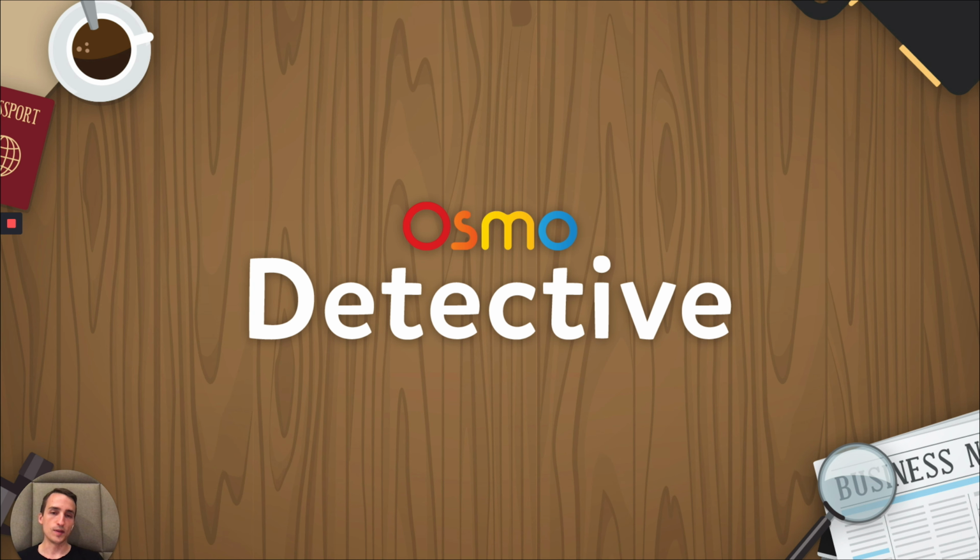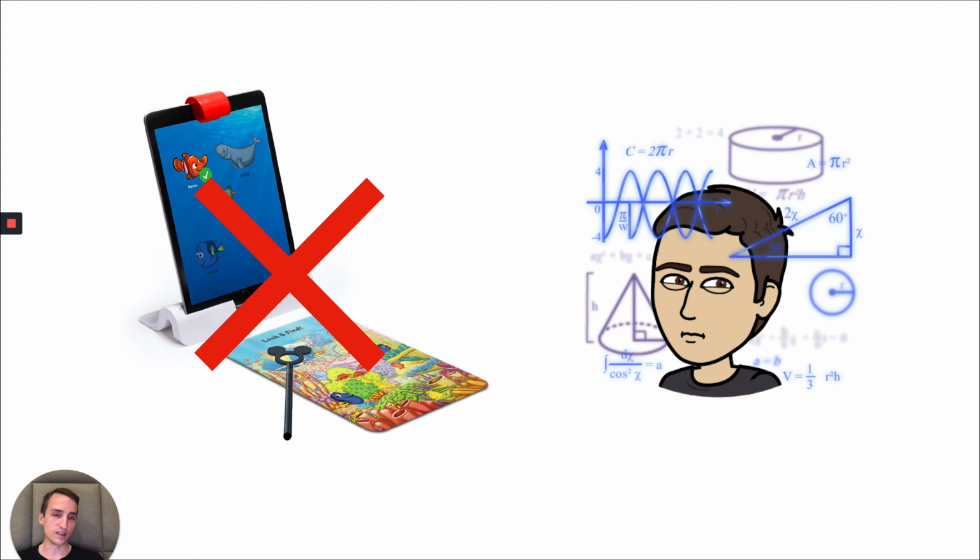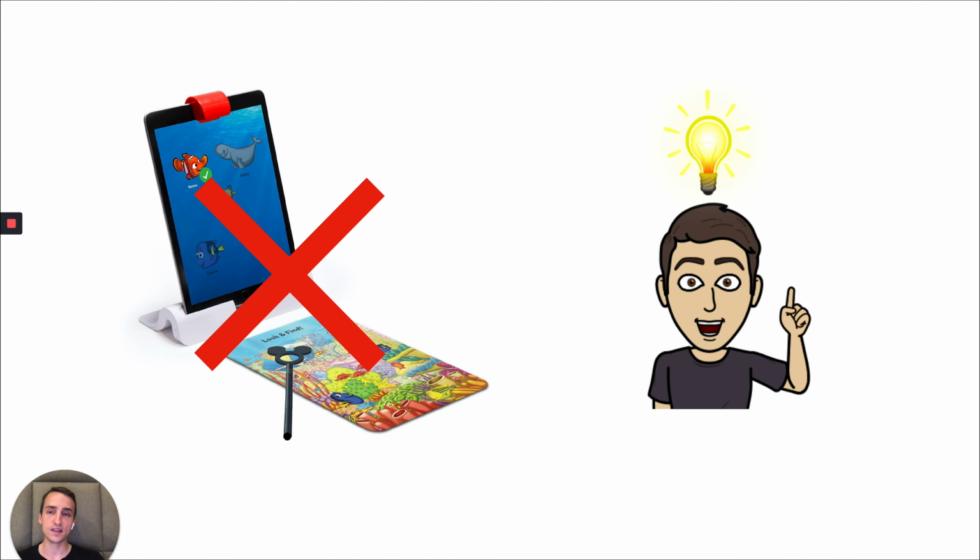Then there is Osmo Detective. I was very bummed out that Disney didn't like the look and find idea because I thought it had a lot of potential. But then I started thinking, and at some point I realized that this was actually a blessing in disguise. The reason was that we didn't have to do the game with Disney, so I realized that we could do so much more with it.